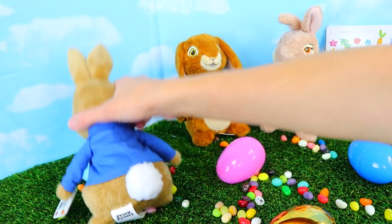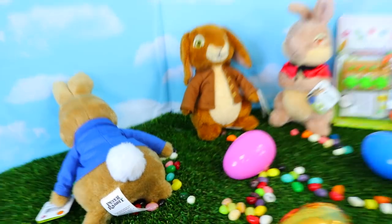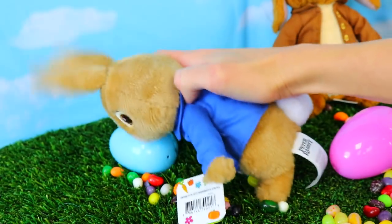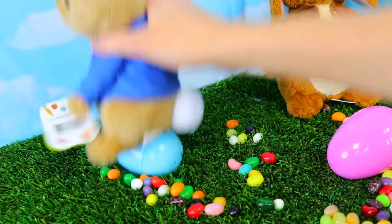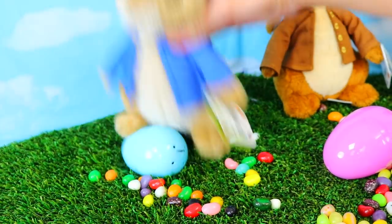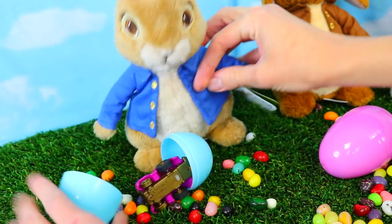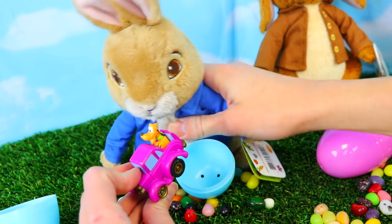Oh, and look, he's got a little fluffy cotton bunny tail right there. Isn't that so cute? Okay, let's open the egg. Hop, hop. Come on. Maybe he's gonna hop on it. Hop, hop, hop. Open that egg, Peter. Okay, I might need to help Peter Rabbit here. And what did you get? Oh, no way, it's a Pluto car.